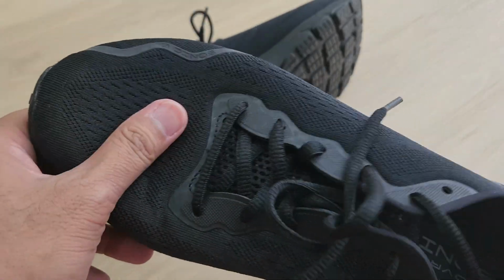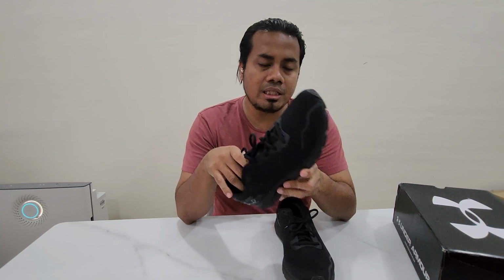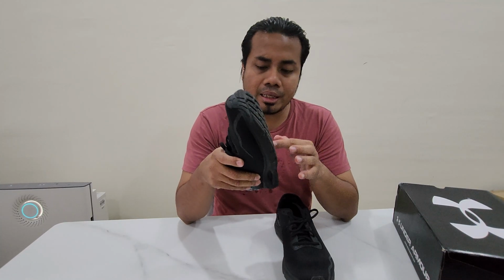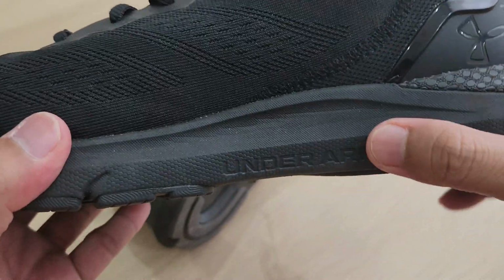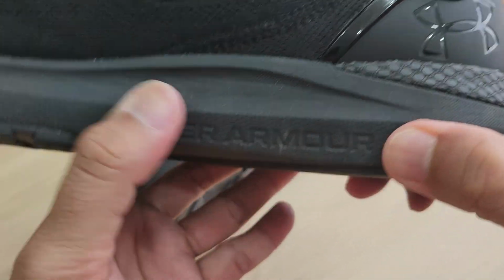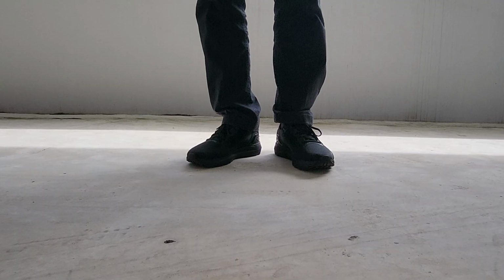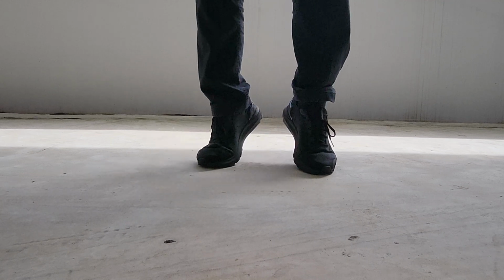The design is slick, the upper mesh is breathable. It does give you some support and comfort if you want to use it for daily use. The midsole, the hover midsole, as we expected, passable. This is true to size fitting, so you can always buy this in your regular size.